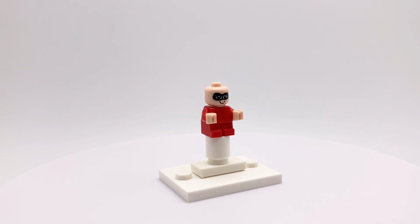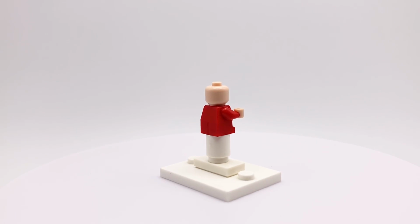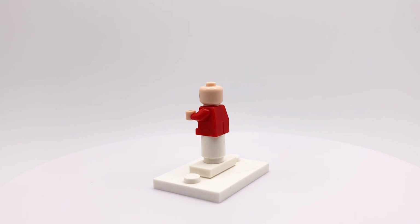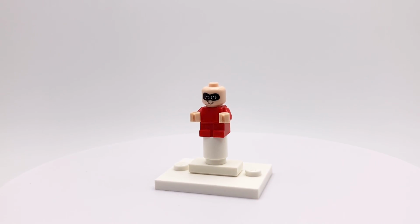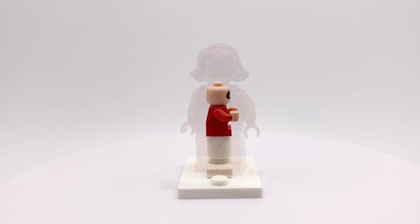Next is the youngest of the Parr family, and that is Jack Parr, also from the Great Home Escape. This is a very simple figure with only 2 parts, but I wish LEGO could have somehow captured his iconic hair point. If you want to buy this figure today, he's worth about $11.